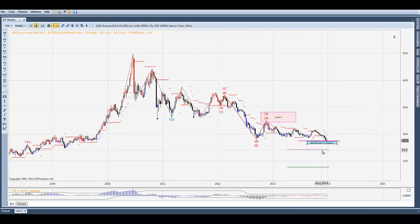And this kind of goes with a lot of your other commodities. We're talking about corn and soybeans and wheat and whatever that's been depressed as the dollar continues to move higher.